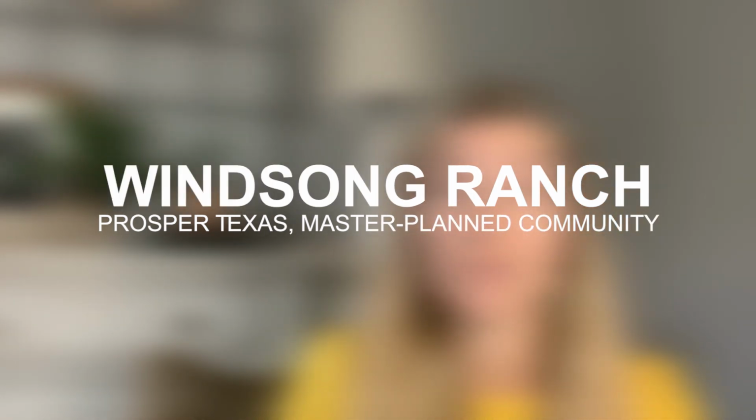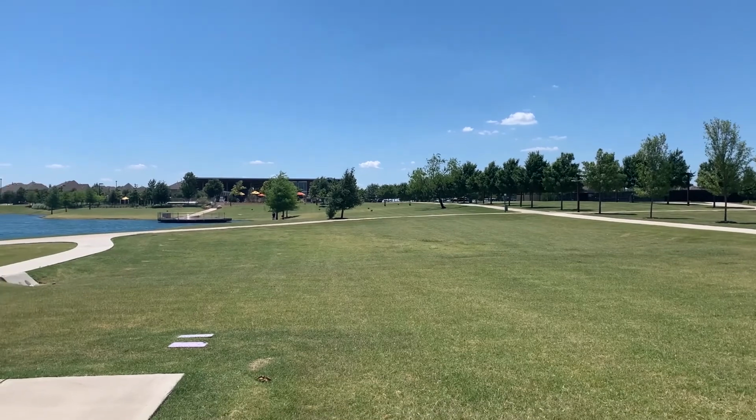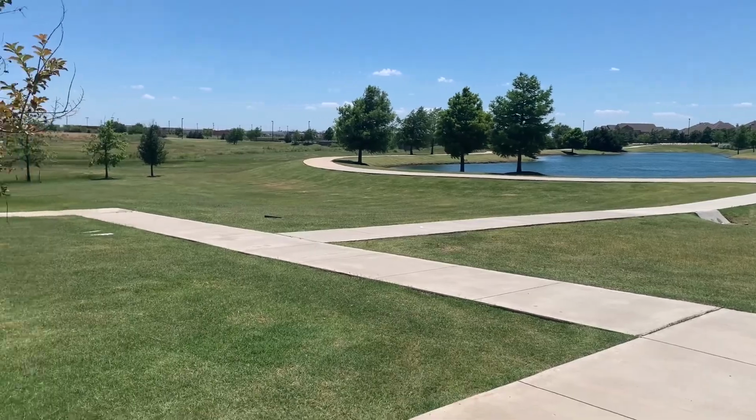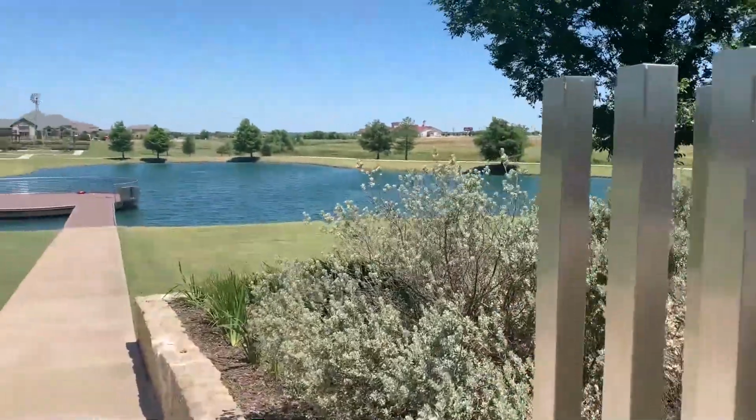So what is it about Windsong Ranch that has so many people flocking to it? First of all, the area is a huge space. It is 2,000 acres in totality, with 600 of those acres being open space. A lot of people are really enjoying the opportunity to be outside, to be kind of community, to ride bikes, to take pets on a walk, and if you have kids, to get them outside and enjoy nature. So a lot of people really appreciate the fact that there's so much open space in Windsong Ranch.